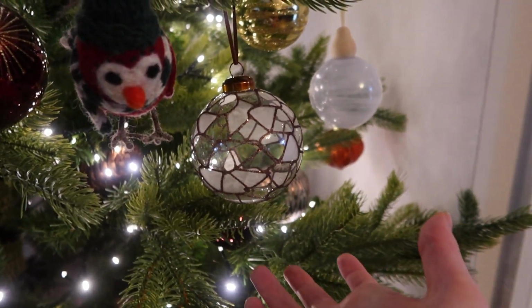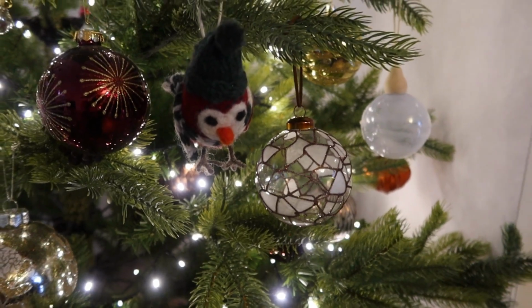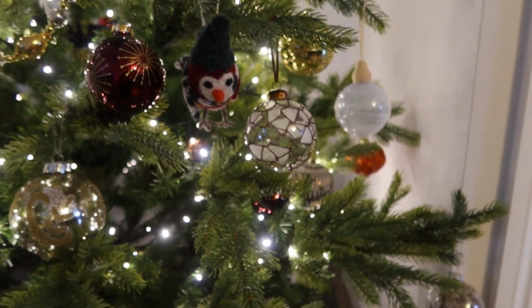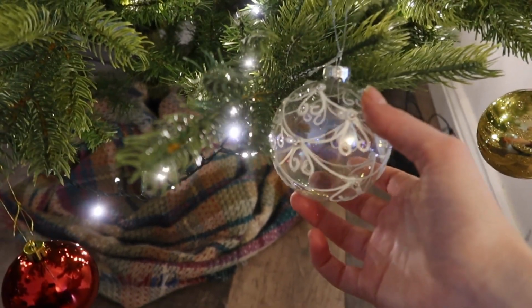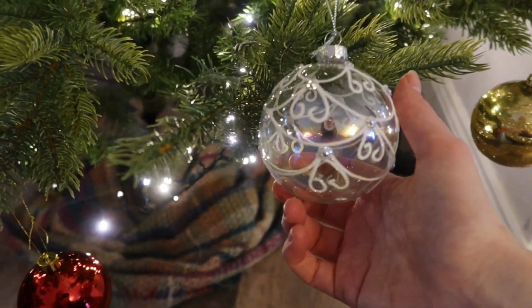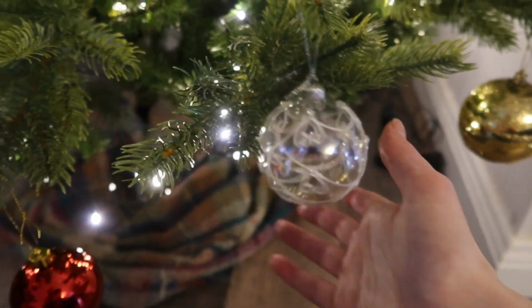What else have we got? These ones are from TK Maxx. I've got a red version of these somewhere. Yeah, it's an eclectic mix. We've also got some from the range, which are a much lower price point. The range is great for sort of like lots of filler baubles. So these ones were from the range. And then we've got sort of your standard golds and reds just to fill it out a little bit.